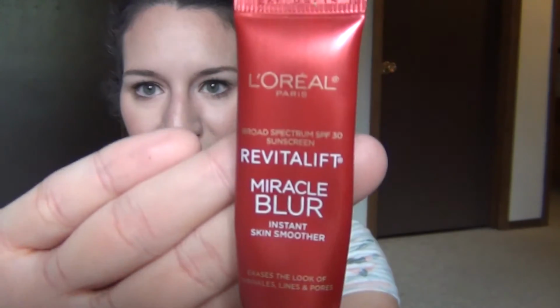Moving on to my face, after I prime my face and everything, I love to go in with this L'Oreal Revitalift Miracle Blur Instant Skin Smoother. I just got it in this small size. You could also get it in the bigger size, but I prefer the smaller size because I like to use this on my nose. I used to use the MAC Prep and Prime Filler Base, and I was so into that, and I actually like this one even more, and it's readily available. I think this little size is like $10, and it lasts for a really long time. I just get a little bit and put it on my nose, and rub it in a little bit.